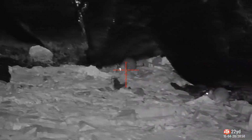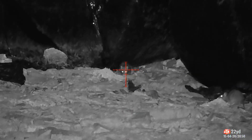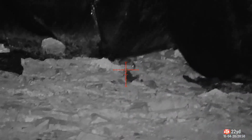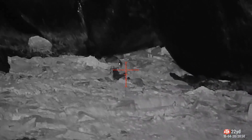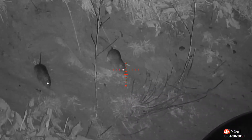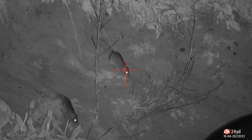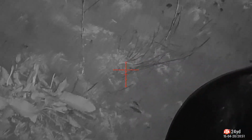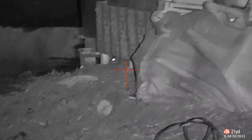It did take them a while to start venturing out after dark, but first one came out there and didn't shoot this position the night before, nor this one. Came off the bank. Quite a lot of holes up there. That one did actually die down by the bottom.